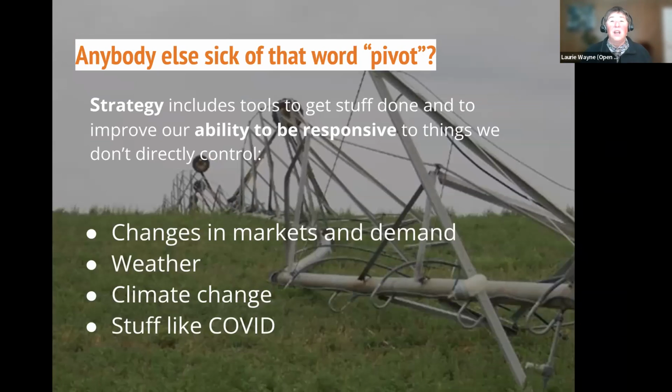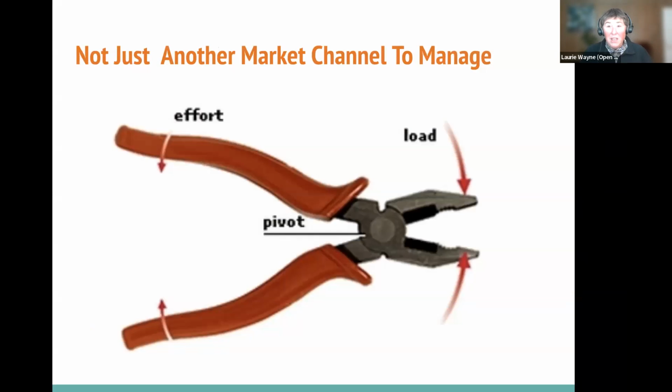So online tools are exactly about your ability to be responsive to crazy stuff like COVID, and I'd argue that they've earned an everyday place in your tool shed to be used even when things are kind of okay, if that ever happens. Online sales aren't just another way to sell your broccoli. For me, they were a way to support all my basic farm business goals. Sorry about the word pivot in the middle of that slide.